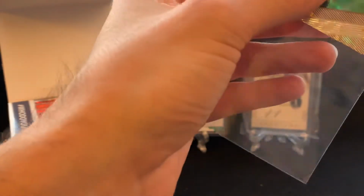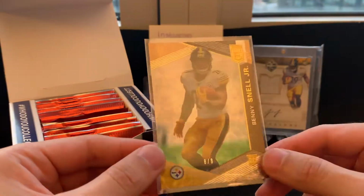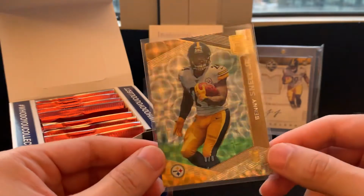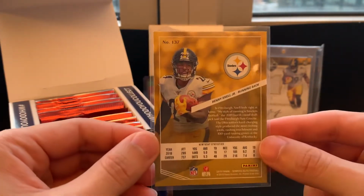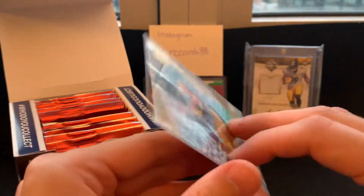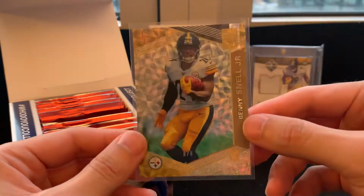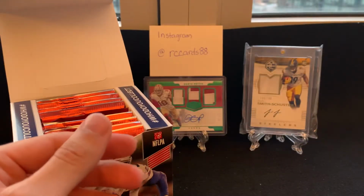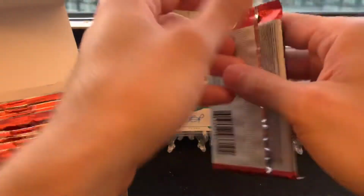But that being said, that's our gold first off the line exclusive parallel to 8. Really cool looking card. Last time I got a rookies card numbered out of 8 for Marquise Hollywood Brown, but I really do like the gold, so that's pretty sweet. So we'll put that off to the side. So that'll count as our first hit.